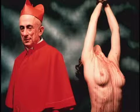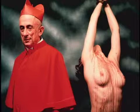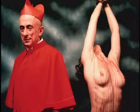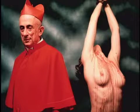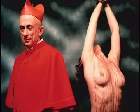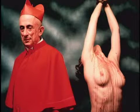Now this is an early work, and in his early work there was in fact a certain anger at the orthodoxies of the Catholic Church, and this is a piece which was really meant to address the whole question of the treatment of women, particularly in Latin American countries. So you have this woman drenched in blood, and then this cardinal looking very smug and self-satisfied. This was early work, and he quickly moved from this to work which was not so overtly confrontational, and which was much more involved with this notion of beauty.